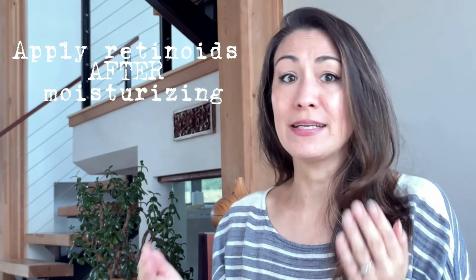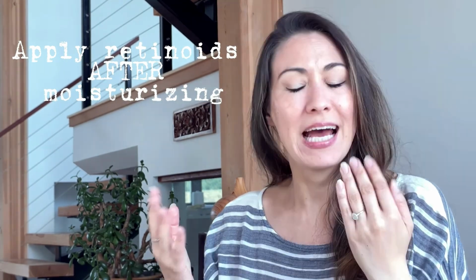And they also actually retrain the skin cells to behave the way that they're supposed to, instead of going crazy like they do when you have acne. When you start using a retinoid, you can also get quite a bit of redness and irritation, and sometimes even peeling, but there are ways to decrease those side effects, and the way you use a retinoid can definitely make a difference.